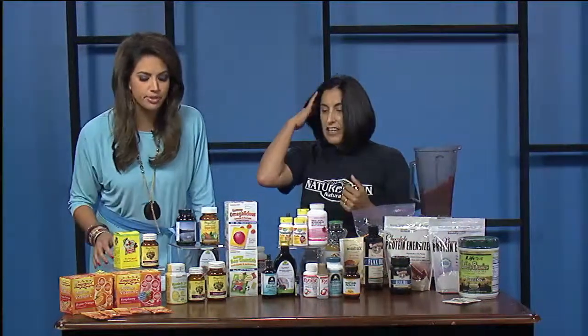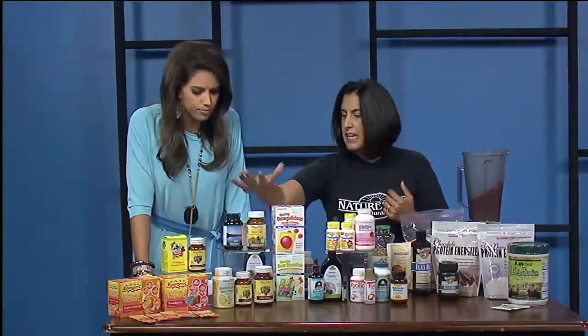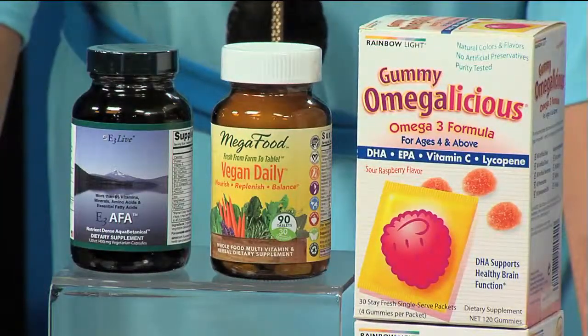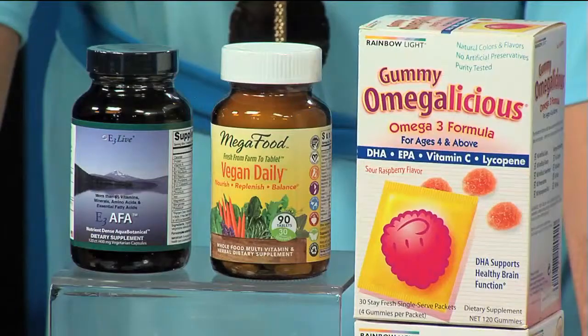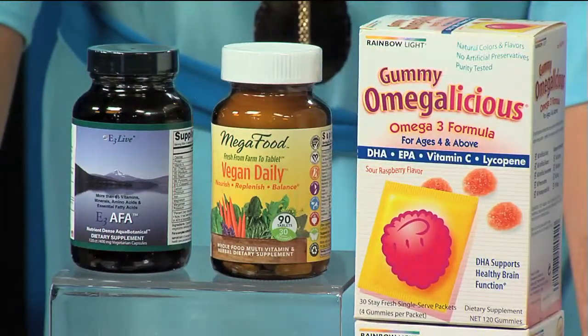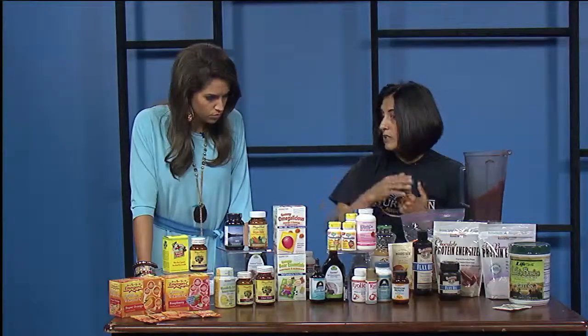All right, you got a lot of pills here. Well, you know what? These are multivitamins, and Nature's Spin carries everything for your teen, for the adults, for children. You were talking about gummies. I mean, we have gummies. This is an omega-3 formula. Again, we were talking about the flaxseed oil for the brain. If you have a child that maybe is not concentrating in school enough, and you want to do something natural, try the Omegalicious gummies. They're really great.